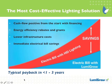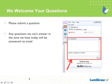Now, I'd like to open up the discussion for audience questions, and we have actually already received several. Here is one question. Does the LumiGrow run on 230 volt or 115 volt? Absolutely. All the LumiGrow products support a variety of voltages, from standard household 110 voltage, 220, 277, all the way up through the 480 volt industrial voltages.